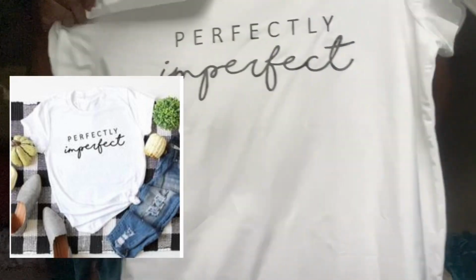This is a regular tee. Perfectly imperfect. I think you cannot have too much of a tee, like graphic tees, basic tees. You can't have too much because nobody really wants to wear a tee more than two times. I have a bad habit. I don't like to repeat clothes. I'm sorry, but you might see me with one outfit two times, probably because I'm going nowhere or I'm just in the yard or whatever.